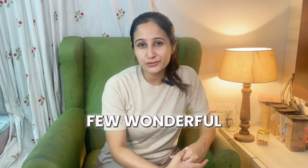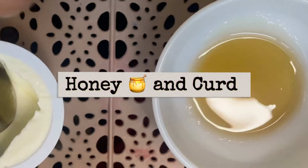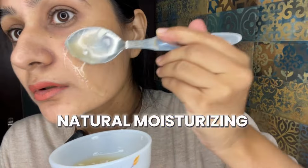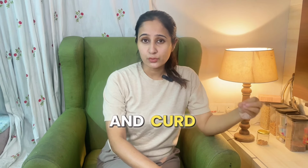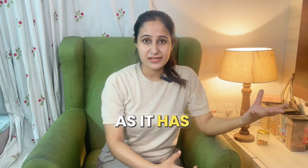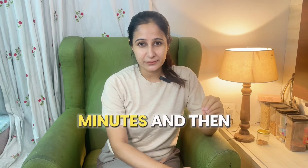Here are few wonderful home remedies to get rid of that dry skin. Mix 1 teaspoon honey with 2 teaspoon curd. Honey has natural moisturizing property, and yogurt soothe out the irritation of your skin, and as well as it has lactic acid which helps with gentle exfoliation. Keep it for 15 minutes and then rinse it off.